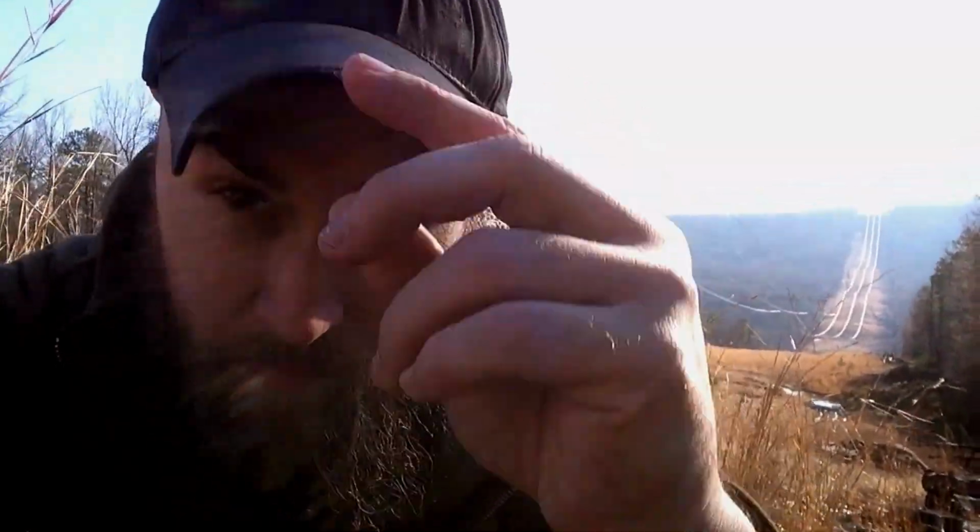Made it to the power lines. Start moving a lot quicker right here. But right up there is where we need to go up. So that's going to take us a little while, but I think we'll have lunch up that way. And then we can check everything else out.